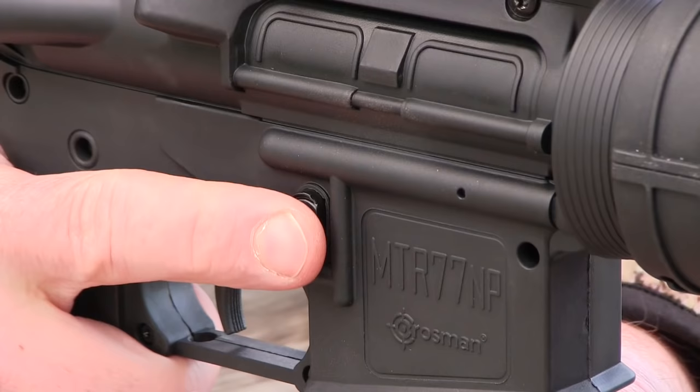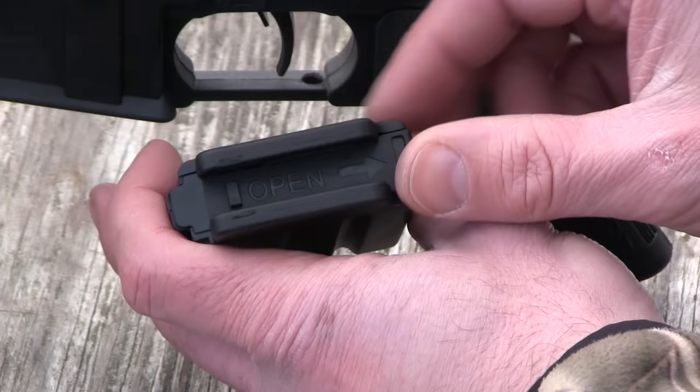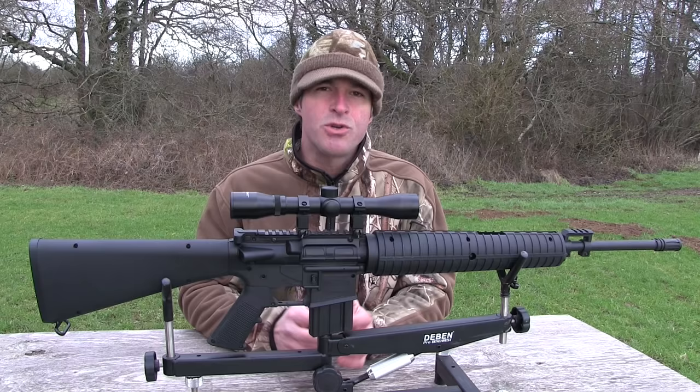If you push down the button on the right hand side of the action, the imitation magazine can be removed. Slide open the lid on the top and there is some storage space in there, which I suppose you could use to carry small items of kit.